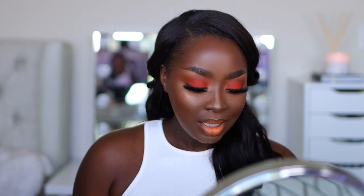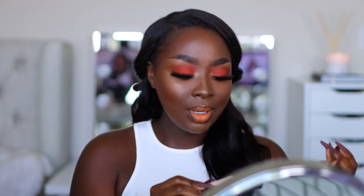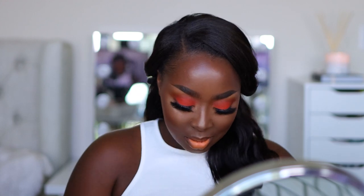Okay, so the lip is definitely giving creamsicle, and that was not my intention. I don't know what's going on. What do you think? Is the lip gloss gonna take it down? Okay, let me apply more of the Saucy. Nope, up to no good. Okay, that's the peach color. Let me do more Up to No Good.